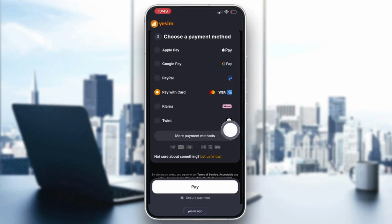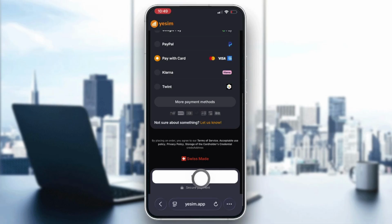There are several more payment methods as well, so you just type here and they will be visible to you, and then you can choose one of them, of course, and then go with pay and follow the prompt.